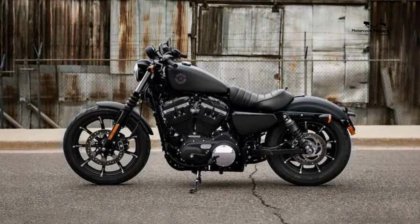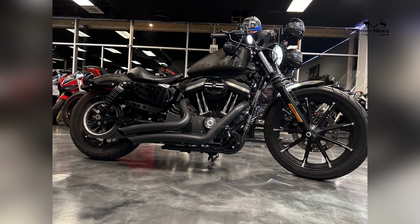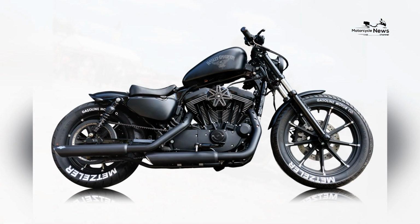Safety features and learning confidence. Safety is a top priority for beginner riders, and the Iron 883 often comes equipped with modern features like optional ABS, anti-lock braking system, for enhanced braking control and rider confidence. These safety features provide peace of mind as novice riders learn to master the art of cruiser riding.